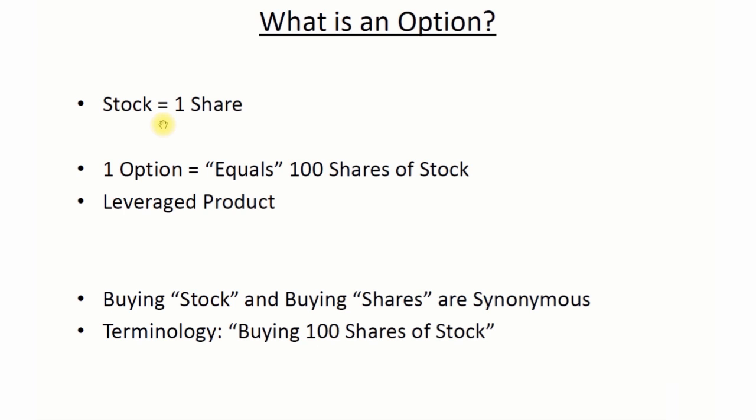So to put it in easy terms, if a company only had 100 shares of stock and we bought one share of that company, we would literally own 1% of that company. One share out of 100, we'd own 1%. In the case of options, they are actually something called a leverage product. So one option actually equals 100 shares of stock. Again, just definitions, don't worry about understanding.